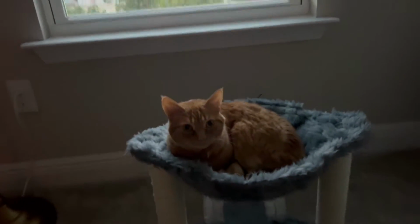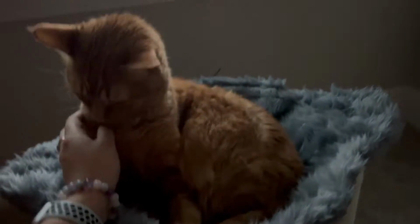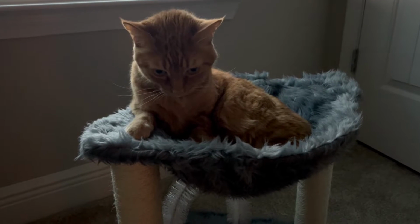Look where I found Milo. I went to the grocery store, came back, and look at where he's laying. I'm so proud of you. I love you.